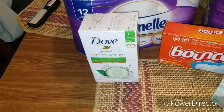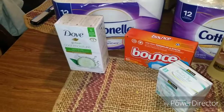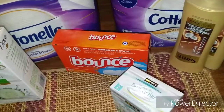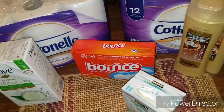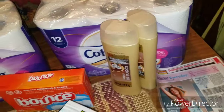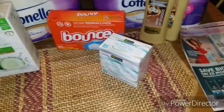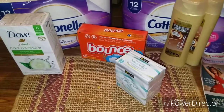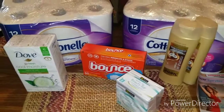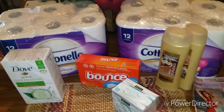You're going to pick up a 6 count Dove soap. And then you're going to pick up a Bounce. These are on price cut, on sale for $2.95. It's the 60 count dryer sheets. You're going to pick up 2 of the Suave Professionals. They're $3 each. And the Trusty Filler Beauty Bar, Dollar General's soap. The 3 count is $2.50. Together, your total is going to be $26 and some change.